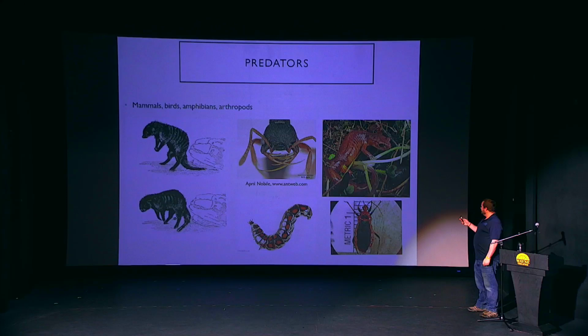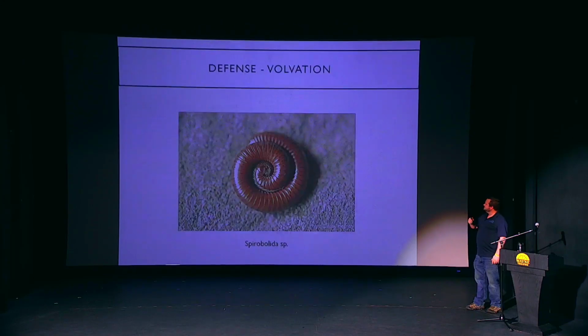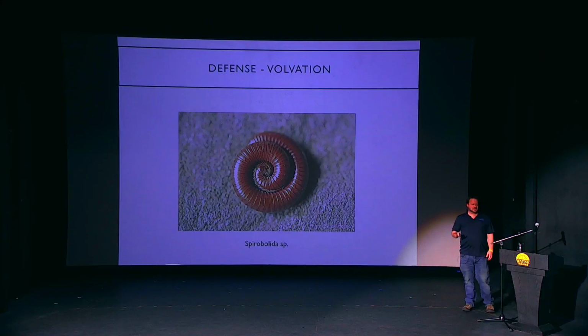Salamanders are another big voracious predator of millipedes, especially baby millipedes, because they're monsters. And then true bugs are also big predators, and some of them even sequester the chemicals from the millipedes, we think, as a defense, to make themselves chemically defended. But we haven't proven that quite yet. We're just pretty sure.